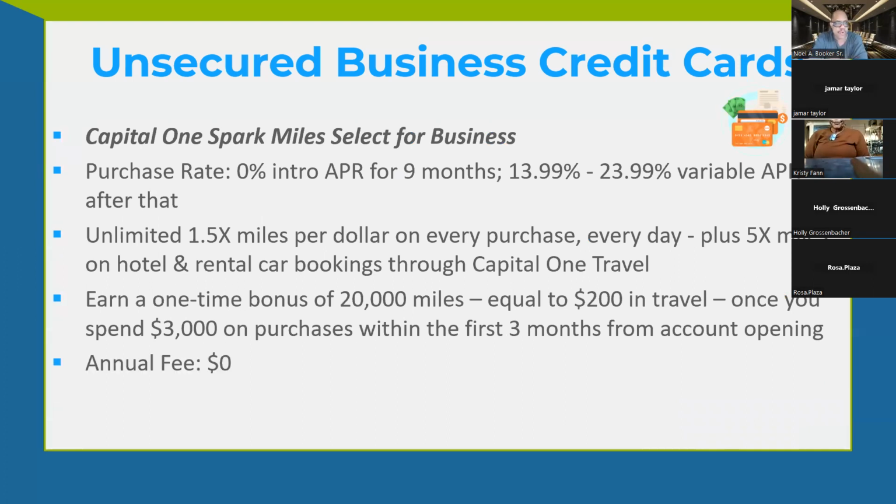This one is the Capital One Spark Miles Select for Business. Make sure y'all are taking notes, right? Or you take screenshots of these pages, right? To make sure y'all get it, right? But this one is the Capital One Spark Miles Select for Business.